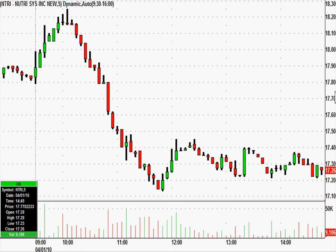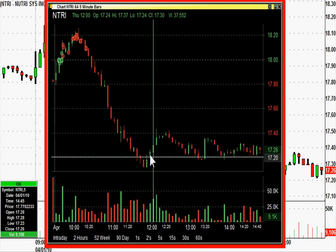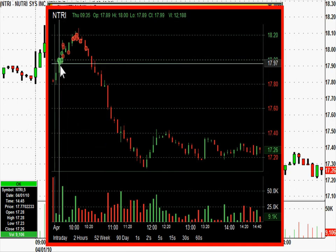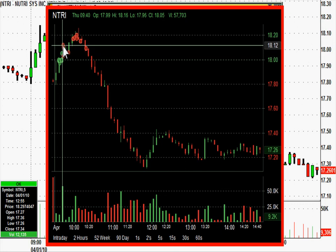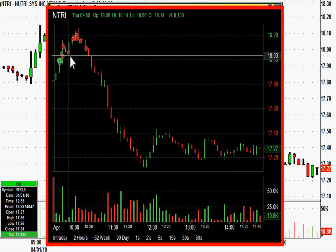Now, I can use my Lightspeed chart. I don't like their charts at all, but let me bring it in here because it does have a feature where you can have it mark your buys and sells. And so that's what these little green dots are, where I started buying right as it broke its 5-minute high. So I started buying right at 18, and my last fill was actually as it broke through 18. And then I sold some immediately because I always like to put some money in my pocket. As it looked like it was coming back to break even, I sold a little bit more.